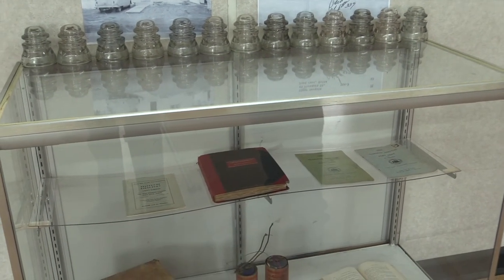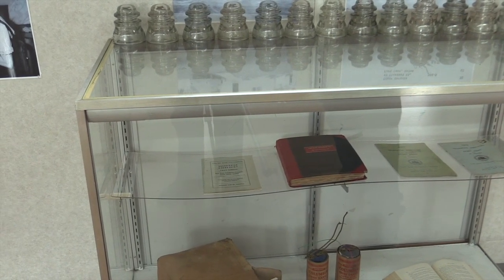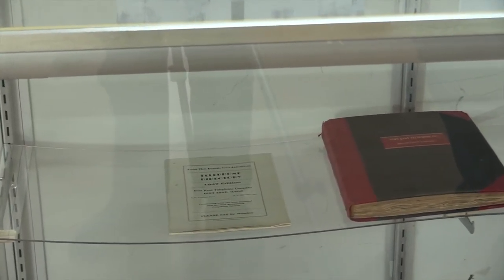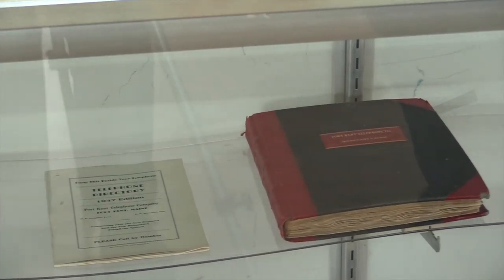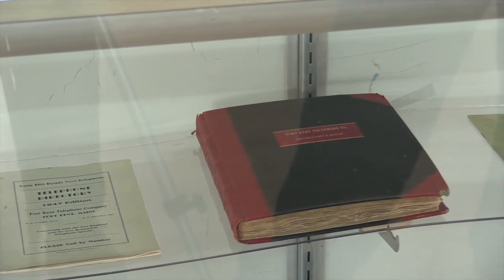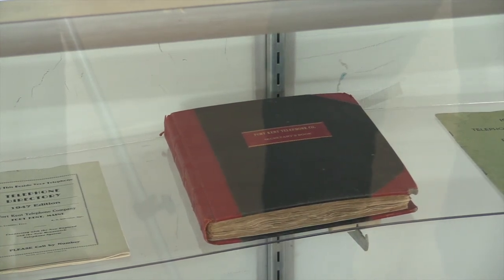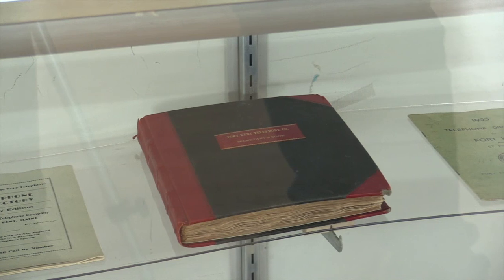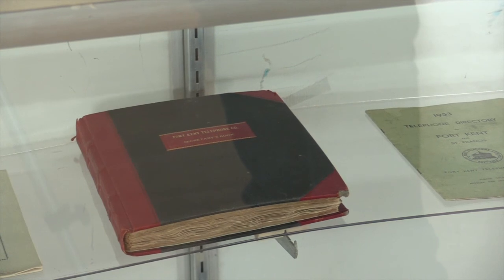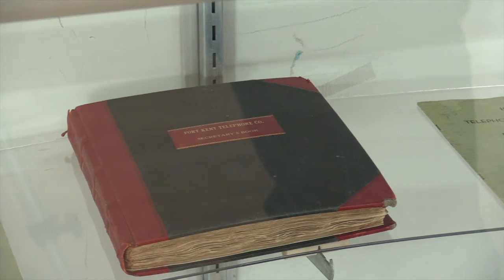On the first shelf, Don, we have the original copies of our phone books that we have on display over there that you can look through the copies. But these are the originals. And in the middle is the original Fort Kent Telephone Company Secretary's book from 1895 to about the 1948 conversion. So that gives a real insight of year to year, what they did, what they purchased, who they hired, how much they were paying the operators. Really interesting account. So that gave us a lot of clues that we didn't know before.